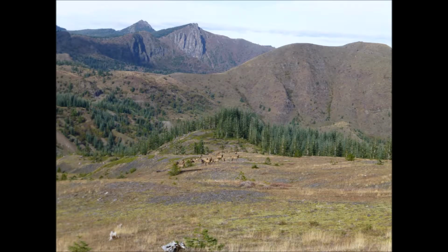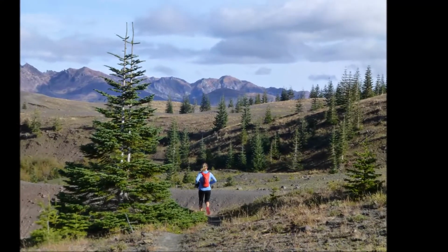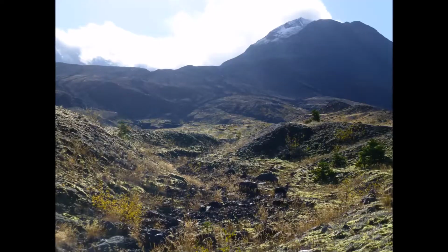The miles along the plains were quick and pleasant. We observed many more elk herds and views of the breach.